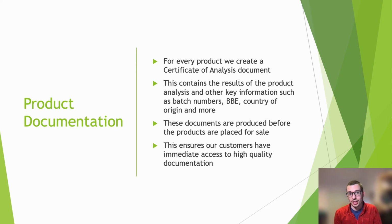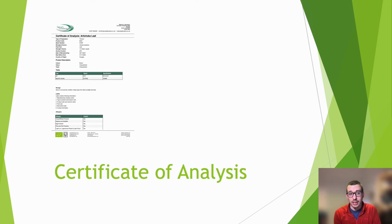Next comes product documentation. So for every product we make, we create a certificate of analysis document which details certain things about the product, such as their batch number, BBE, the country of origin, and more. And these documents are produced before the products are placed on sale. So again, as something's passing through quality checking, the COA document is produced, and as soon as that product is made available to a practitioner, the COA is available for them to download should they want to check anything about the product that they've bought. And this ensures that customers have immediate access to high quality documentation which supports their high quality product. And here's an example of a COA document.